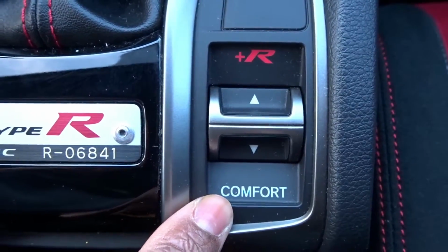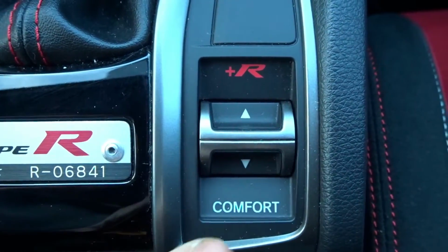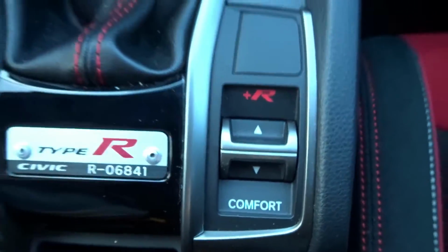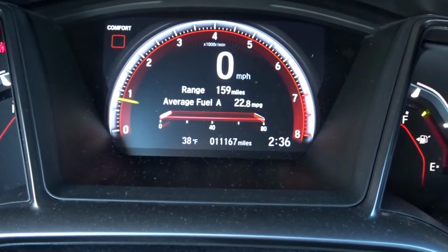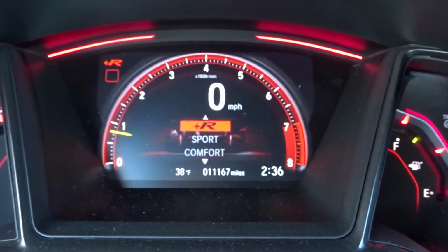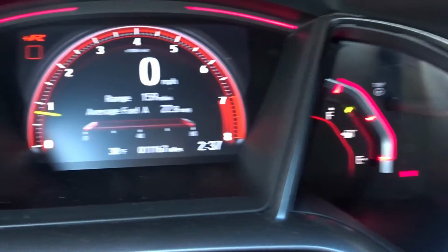This is how you select your drive modes. So you've got your R Plus or Plus R, however you decide you want to read that. Comfort mode, and then right in the middle is going to be Sport. You just toggle on these, and it actually changes the drive mode. So this is what it looks like on your gauge cluster when you switch drive modes. In Comfort, your gauges are a little bit red. When you put it in Sport, as you can see, you start to get a little bit more red. And then Plus R, you get full red gauges.